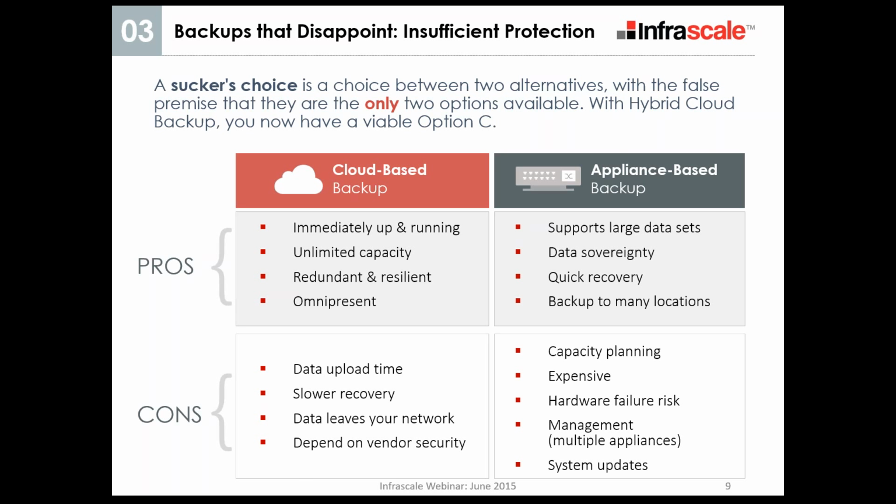The two major paradigms going on are the client-server or appliance-based architecture, and then a new direct-to-cloud architecture. The issue here is that both of these architectures have pros and cons. Cloud-based backup has some wonderful things going for it. It's immediately up and running. It has unlimited storage capacity. It's redundant and resilient. It's omnipresent, so every device can always connect to the cloud.